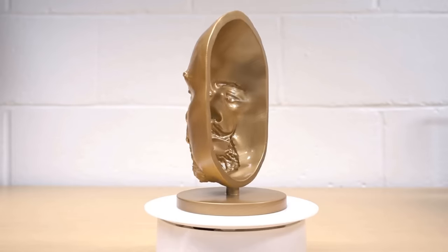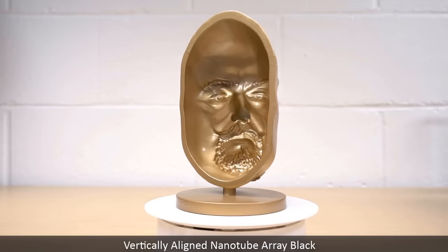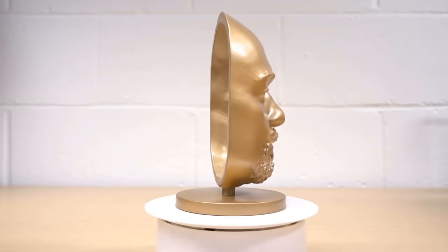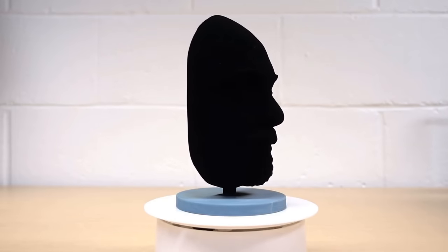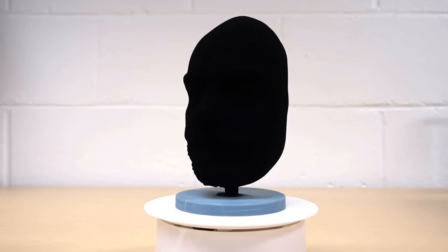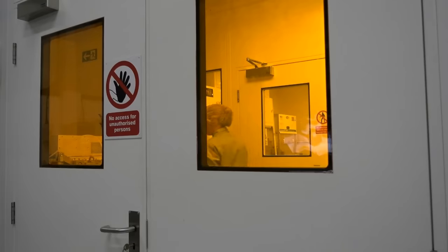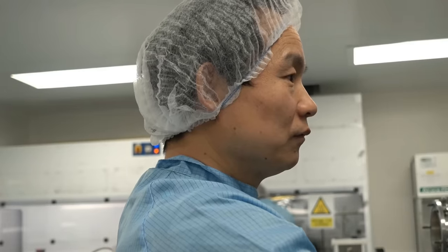The name VantaBlack is an acronym for vertically aligned nanotube array black, and VantaBlack is not a color, but a material. It's made of a forest of tiny hollow nanocarbon tubes, each the width of a single atom. Because it's not a pigment or paint, you can't just buy a tin of it like paint.